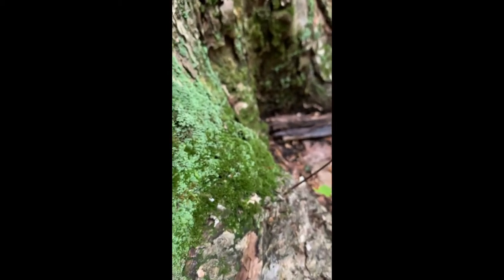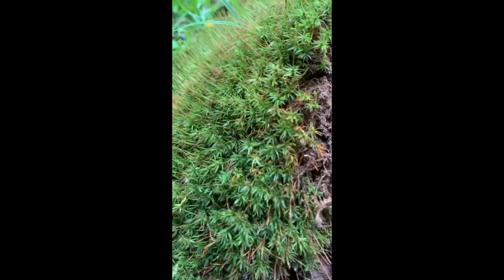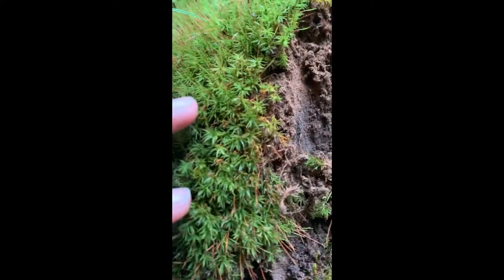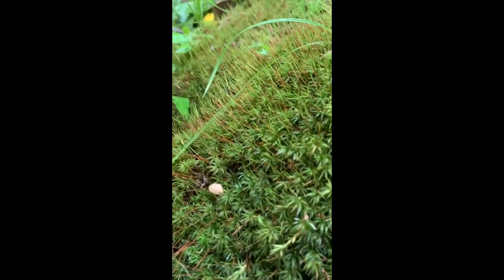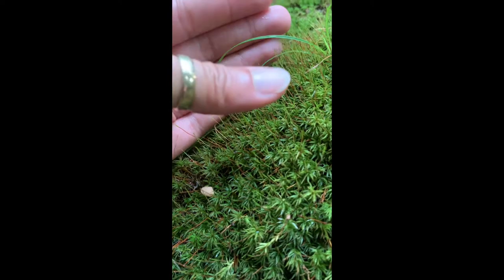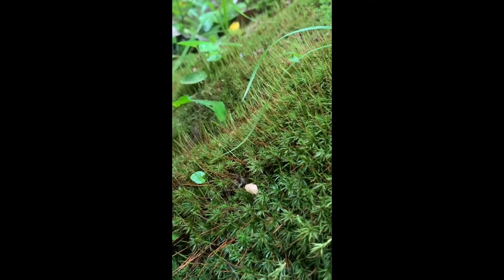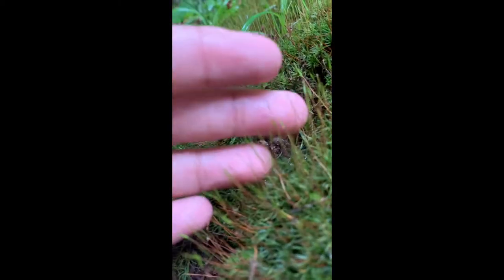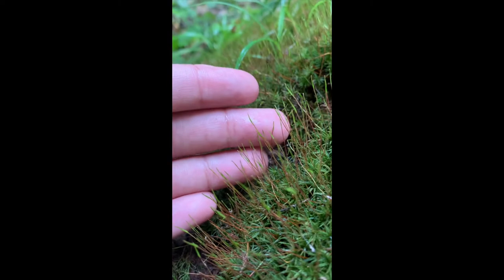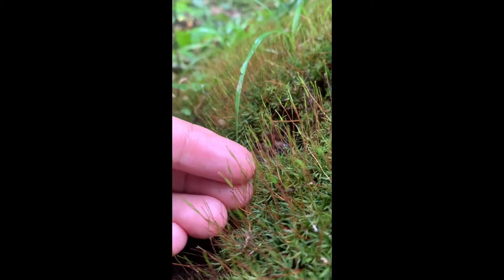Let me get another view of those. And actually you can see all these gametophytes, and the sporophytes are starting to come out. You can see them, those little longer structures. So they're not mature, but they're popping out already. Here, the sporophytes. And the spores are gonna be made at the tip in those little green structures here.